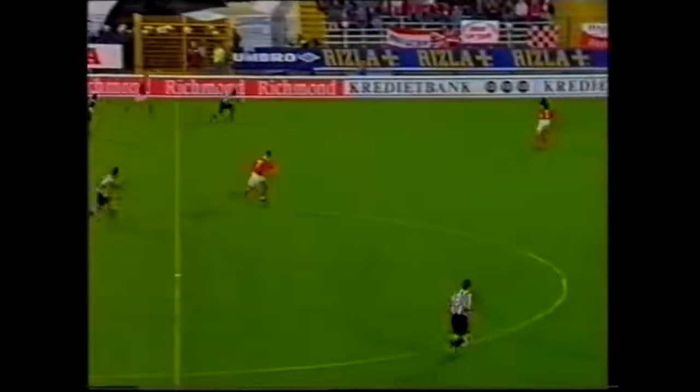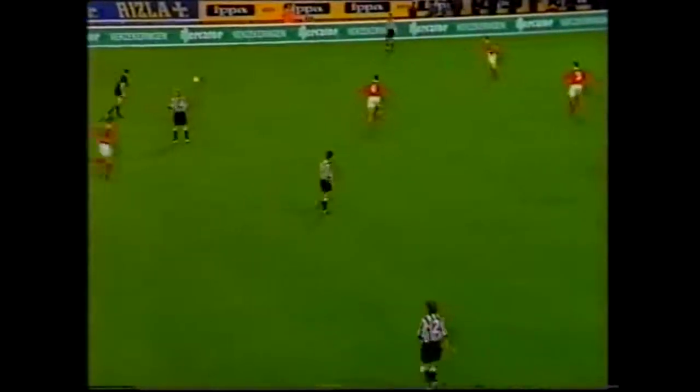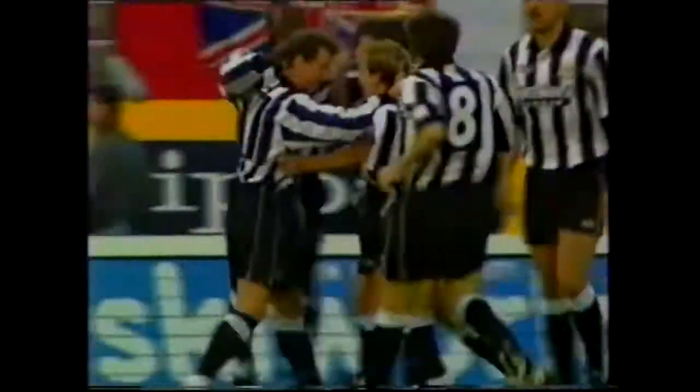And here's Philippe Albert back on familiar territory. Scott Sellars. Tackles by George Kulchar, who's an Australian international. Will Fox. Peter Beardsley, so good to see him back so quickly. Venison into the path of Beresford. Lee made the run! Oh, what a start! 53 seconds, Robert Lee, and Newcastle United are back in Europe.